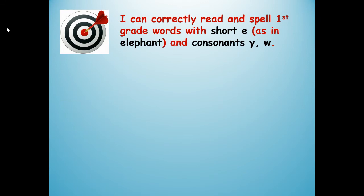So our learning target, repeat after me. I can correctly read and spell first grade words with short E, as in elephant, and consonants Y and W.